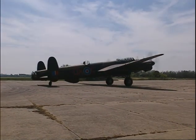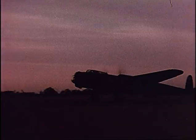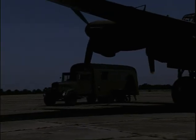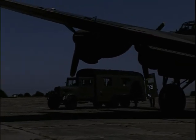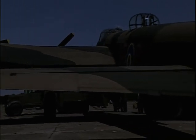You were at the beginning of an adventure. You were at the beginning of something dangerous. You were at the beginning of fear, and you would feel fear. And anyone who said they didn't feel fear were liars or nuts. As the Lancaster crews were driven out to their aircraft, each man knew only too well how dangerous their mission was. Superstition and ritual could not guarantee a safe return. But then again, perhaps they could.